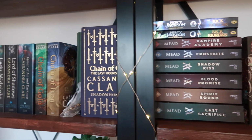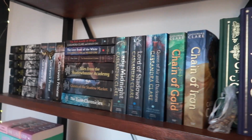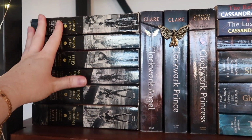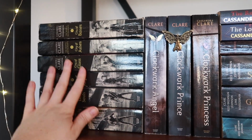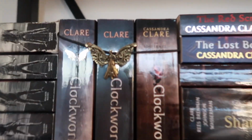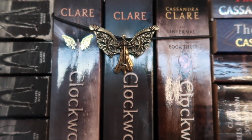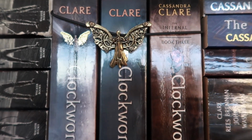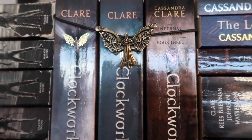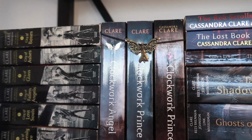And then we can move on to my Cassandra Clare shelf. So I'm actually going to start on this side with that because we're going to start off with the first series, which is the City of Bones series. Then we go on to the Infernal Devices series with my Clockwork Angel necklace that I was gifted in a Secret Santa a few years ago. This might honestly be one of my favorite bookish fandom items that I have. I just think it's so cool.